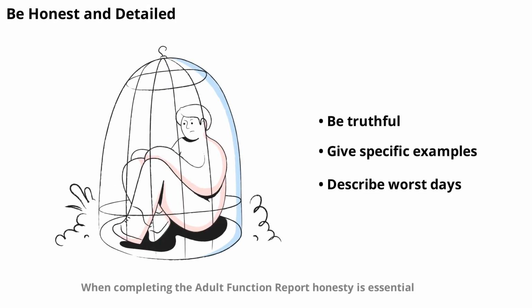When completing the Adult Function Report, honesty is essential. Don't exaggerate or downplay your limitations. Provide specific examples and details to support your answers. If you're unsure how to describe something, think about how your condition affects you on your worst days. This approach helps the SSA get an accurate picture of your abilities. Next, we'll talk about consistency with your medical records.